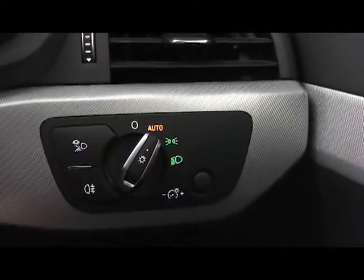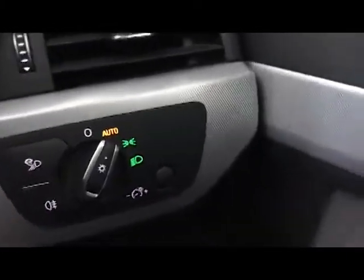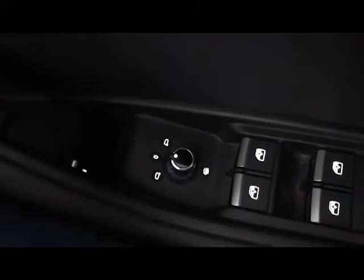Rain sensing wipers and automatic lights. You also get an auto dimming rear view mirror so you don't get glare at night from cars behind. And then we have heated and electrically adjustable wing mirrors as well.